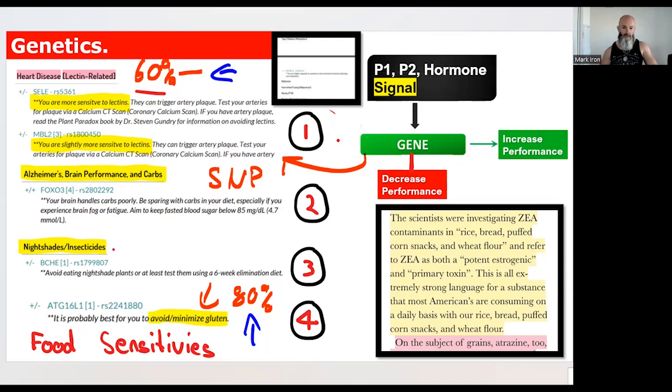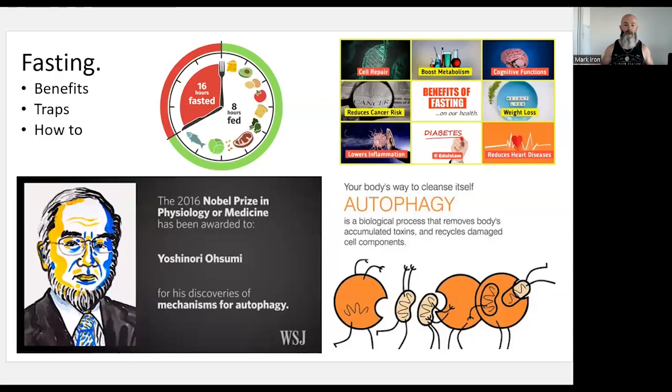Another big one is nightshades and gluten. We see a lot of people that have sensitivity to gluten, at least 80% of the people. And you've got things like organophosphates, oxalates, tannins, things like that. So once you understand your food sensitivities, you can take these Trojans off the table and you're a long step in the right direction. Let's talk about how to put this together, when to eat, why we should fast, who should fast, things like that.